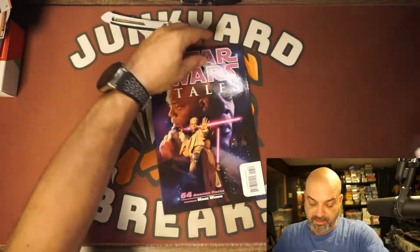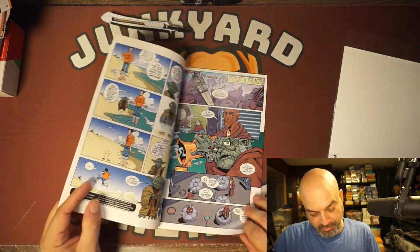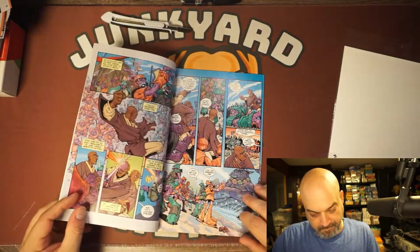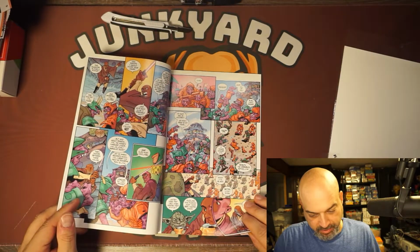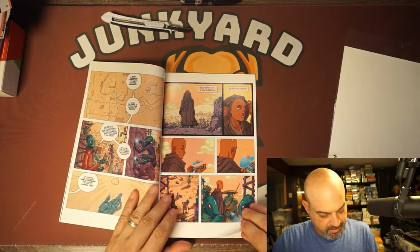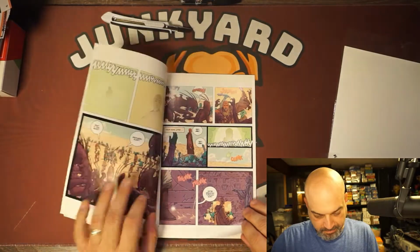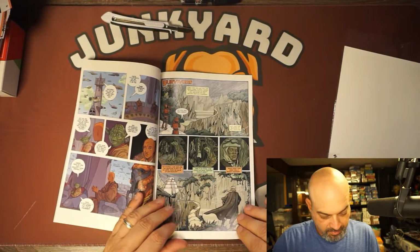First baby Yoda, Star Wars Tales number 13. This is a direct copy. Let's see if there's a Grogu. Well, there's definitely a Yoda. The art's very cartoony. No Grogu yet. It looks like a few different stories. I would say shout if you see something. Another Yoda, that's Yoda.